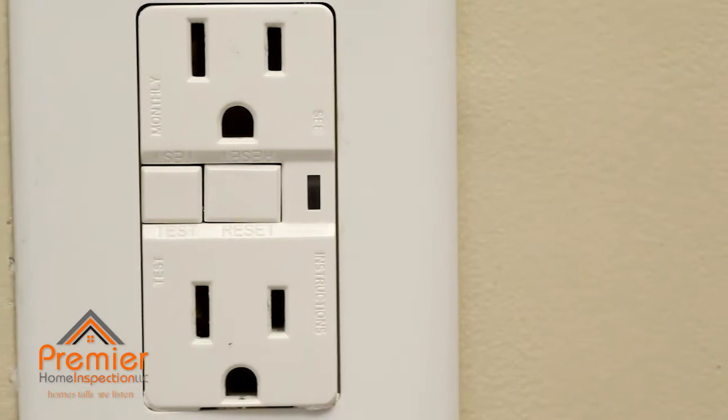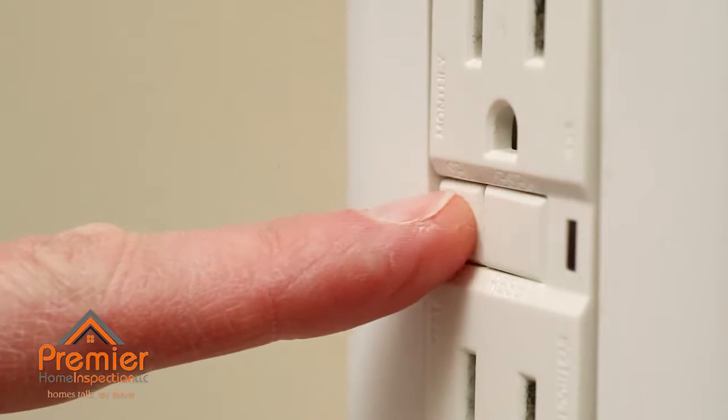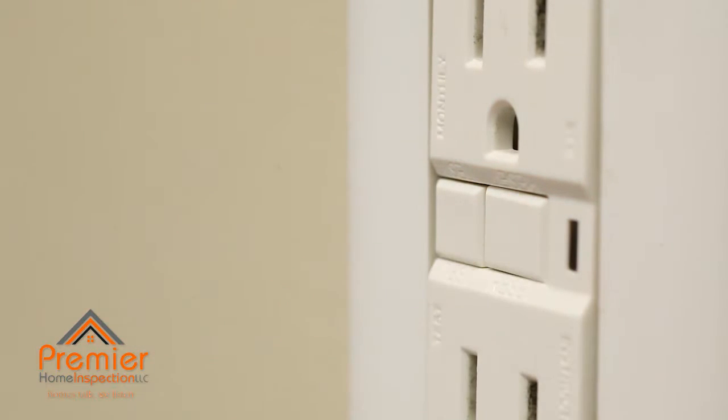While NEC code enforcement will reference the year your home is built, it is recommended that your home comply with current NEC standards. If you have questions about which requirements apply to your home, please give us a call.